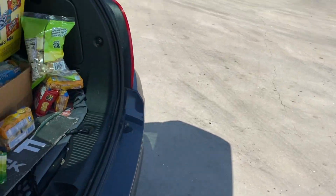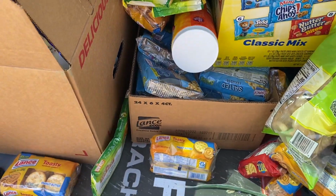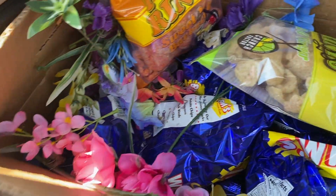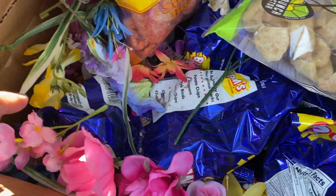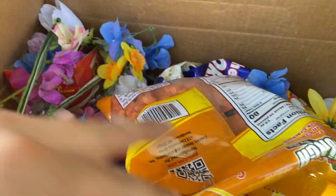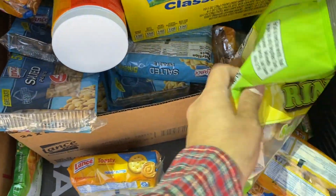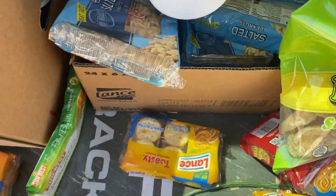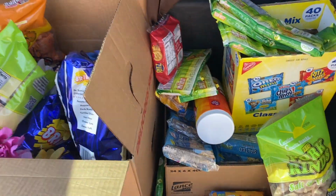All right, guys, check this out. My trunk is full of food and snacks and a whole bunch of plastic flowers. I'm gonna show you what I do with these once I get home. With the plastic flowers, I actually sell them pretty good at yard sales and locally. So I'll be showing you what to do with those if you ever come across these. Pork rinds, cookies. That's just crazy to me.